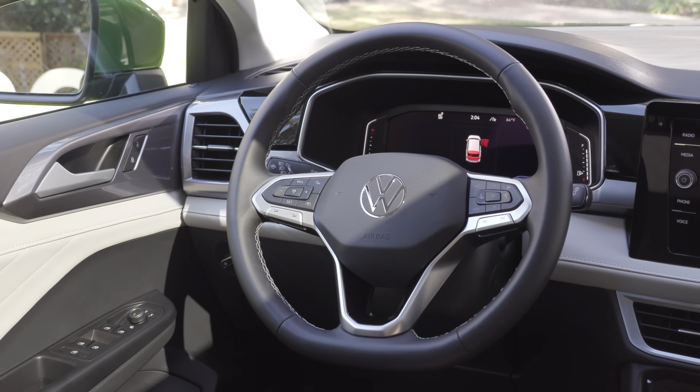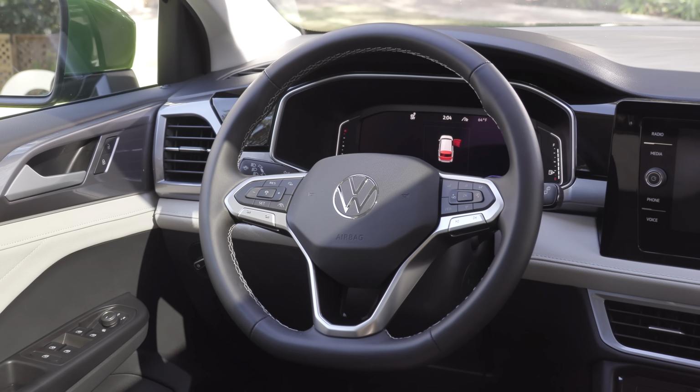You know what they have gone with, Andrea? Real buttons on the steering wheel. So they are listening there at Volkswagen. People don't like the haptic buttons that you do get on, say, the GTI. And they've gone with the real switches on the steering wheel.